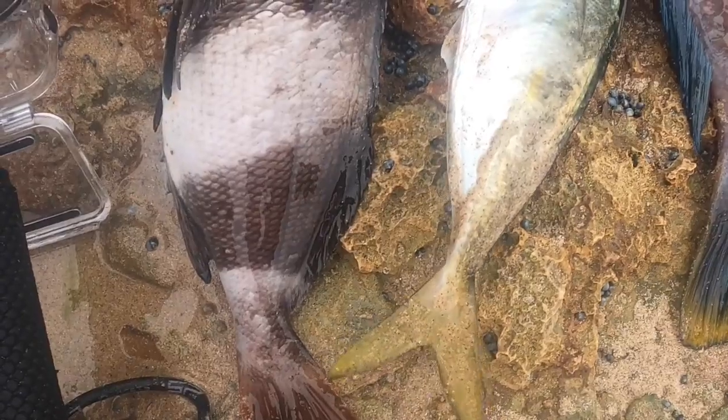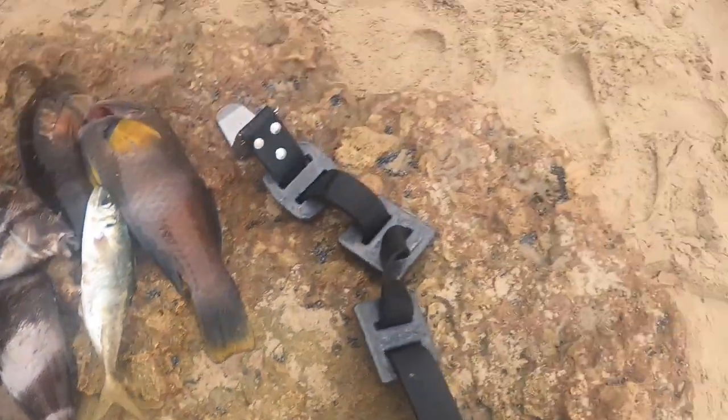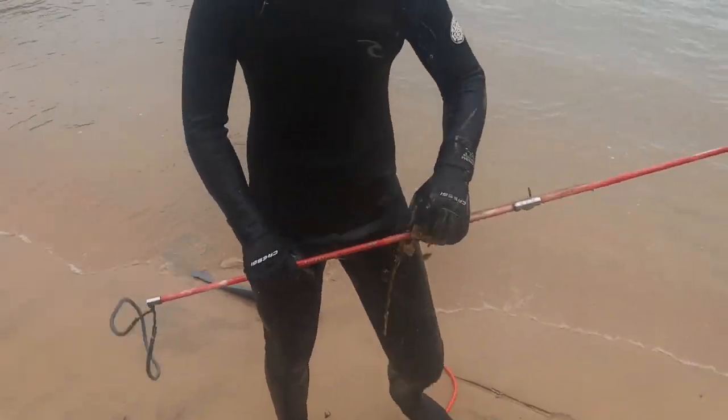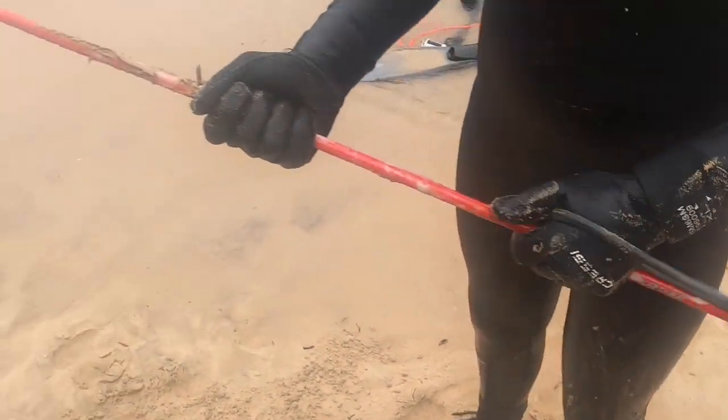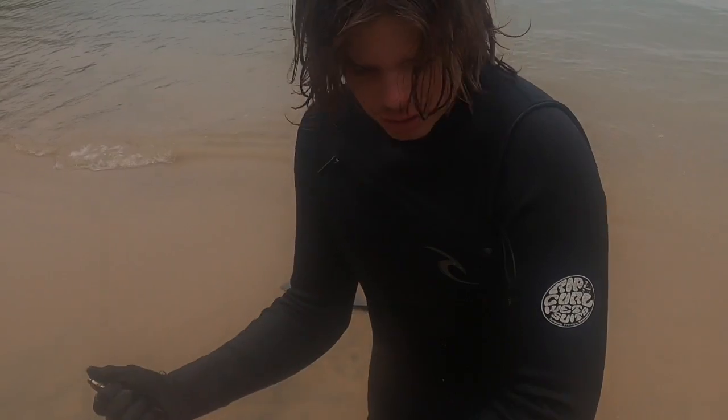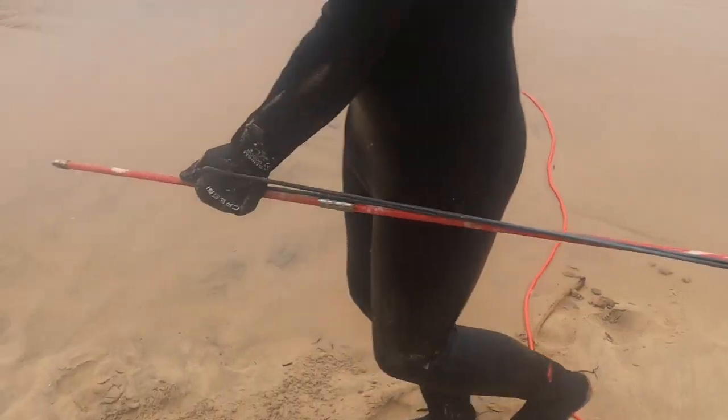And the one special thing that we did end up finding, check this out. I found a Hawaiian sling in the water. I don't know why. It's a bit old, a bit rusty, but I found this in the water, and it's actually really good. It's got a lot of stretch, a lot of power. See, a lot of power.